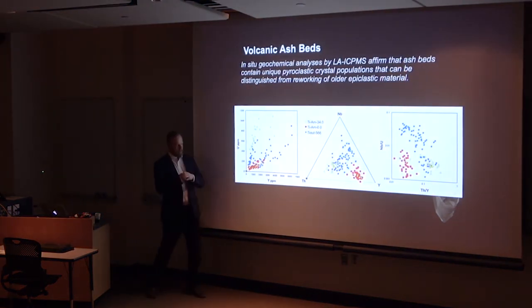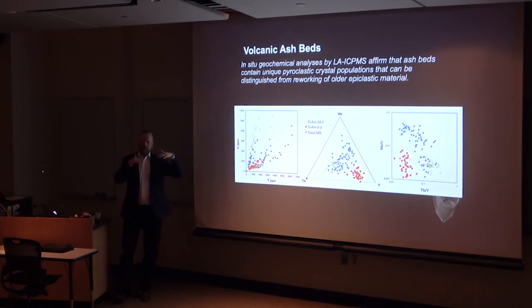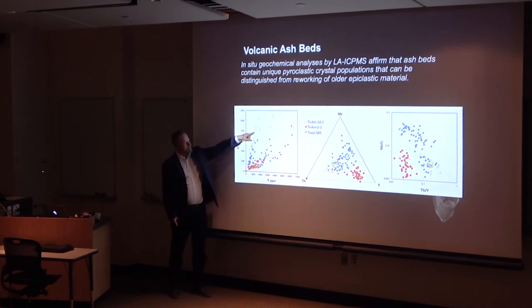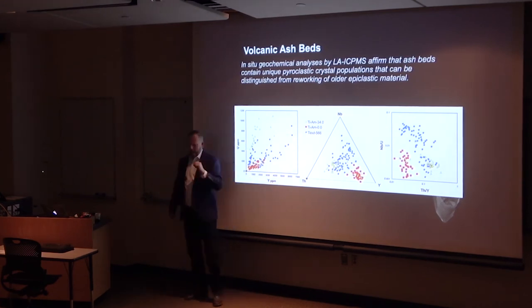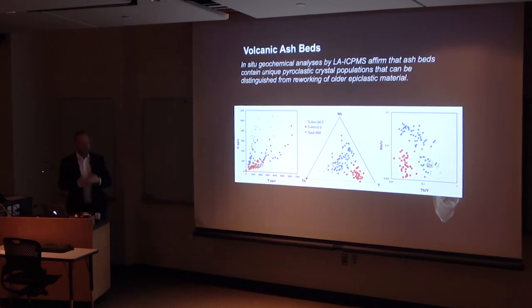Here are a set of geochemical plots just to show you that different ash beds have different ranges of composition, and we can use these geochemical parameters to identify that these are discrete volcanic events, and they're not just reworking of the same material through the sequence. In fact, it's kind of cool, right? So this is the youngest, and this is the oldest, and you see that some of the youngest samples have some grains in them that look just like the ash bed below it. So yes, there is some reworking. So inheritance of crystals into later eruptions, we're not surprised by that. But we use the petrochronology to screen them out.